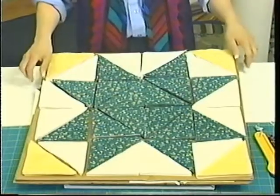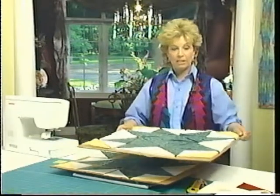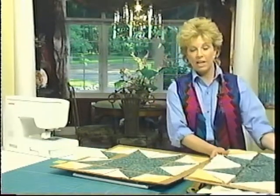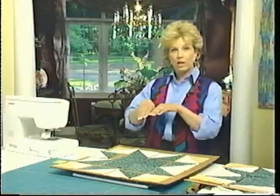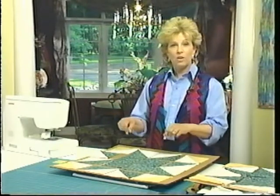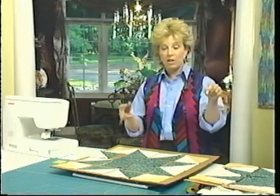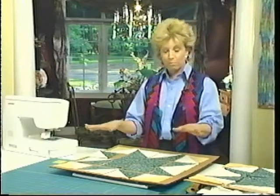When I put these together, I just leave them stacked like this beside my sewing machine, and I start putting the triangles together, and I run them right under the foot, and I chain them together. And then when I get them all in a long string, I'll take it all over to the cutting table and cut them all apart and then press them.